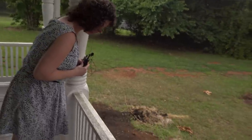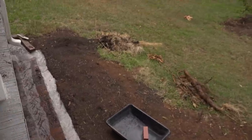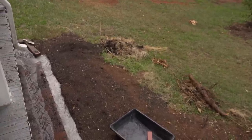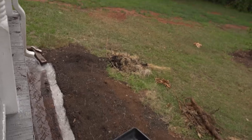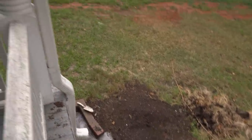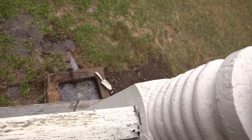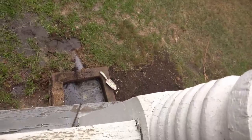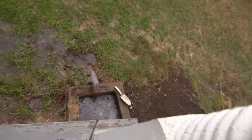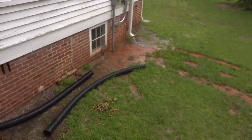Another southern storm. Check this out. Our catchment is working really well. You can see all the water going down. It's staying in there. That's really nice. And then come look over here at the catchment down here. It's filling up. And the water pushed through the pipe. And it's coming down and around. It's going by the house down over here. And it's going down the side of the house back there.